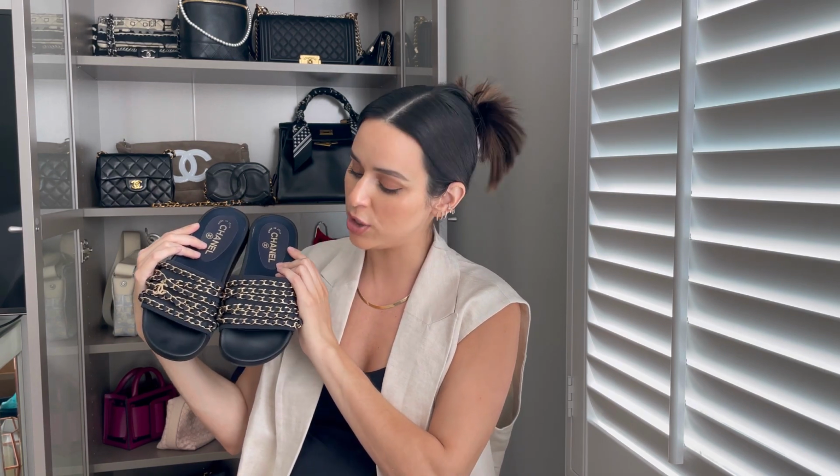If I can find similar ones, I'll definitely link those below for you guys to shop. But the story time for these was, I saw them and they were a pretty great price. They had been on the site for a little bit, so they had an additional 20% off. So I was like, you know what, with my store credit and that discount, someone else is gonna snap them up, let me just buy them real quick.